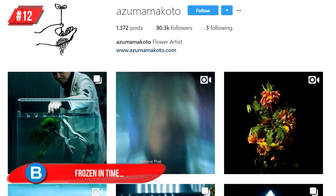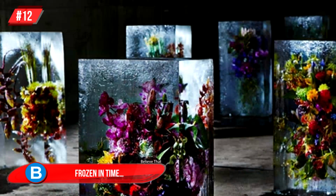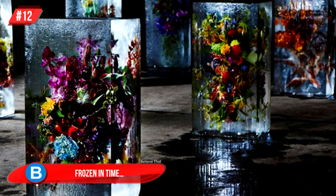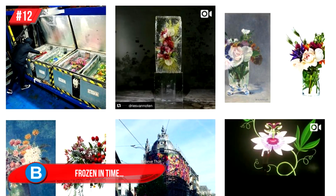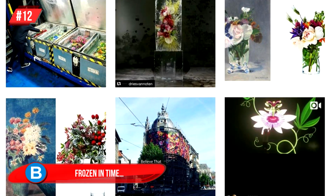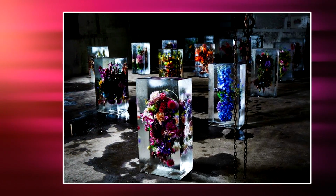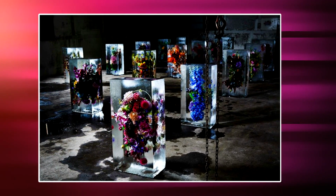12. Frozen in Time. Azuma Makoto is a Japanese flower artist, and these iced flowers are his creations. This man has also sent a 50-year-old bonsai tree into space, and he often comes up with bold, extreme, thought-provoking pieces. The point of this exhibition was to view the changing of the flowers trapped inside the ice.